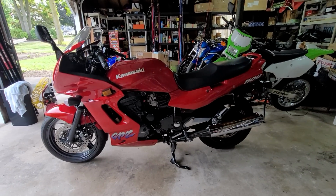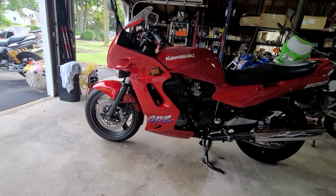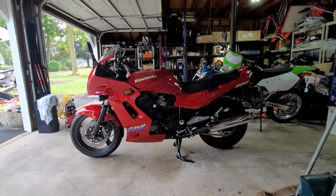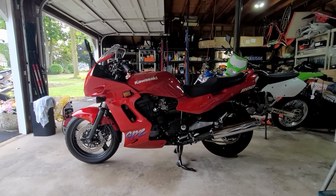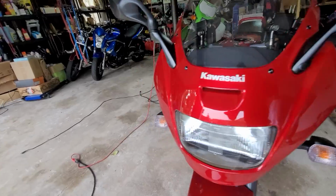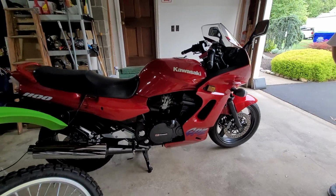And with the hard bags on it, this is ZX. So from the same era, they had the Concourse. Was that 1100? 1000. Concourse 1000. This is more sport than touring, and the Concourse was more touring than sport. But this is kind of like the best of both worlds, and the color just pops. It's an arrest-me red for sure. I definitely want to have a radar detector on this one going on the highway.